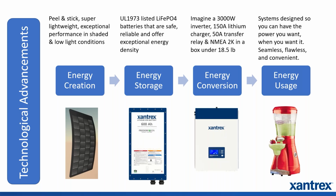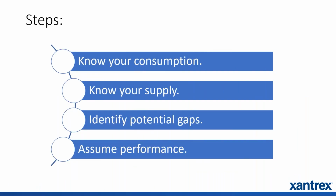And then energy usage. This is kind of the holy grail, because that's what we're trying to do. We're trying to use the energy that we're storing. That's what the creation, storage, and conversion is all about. How are we going to use it? And we're going to get to know our little margarita maker here fairly well. So we're going to start with the steps that I go through to size a solar system.